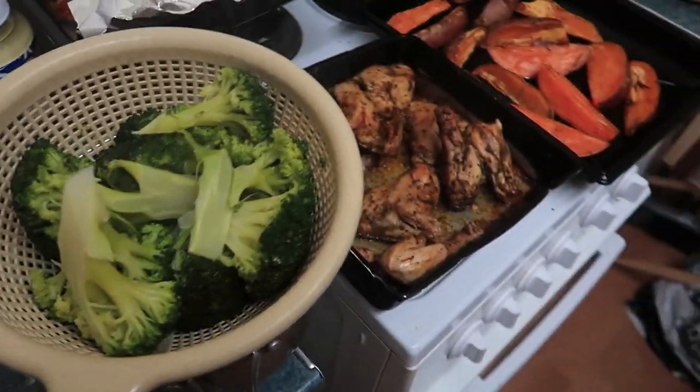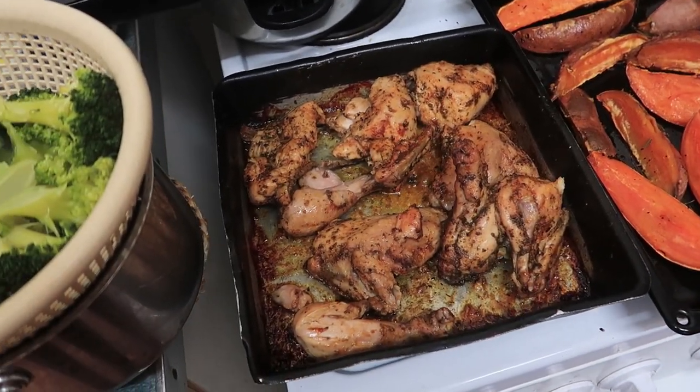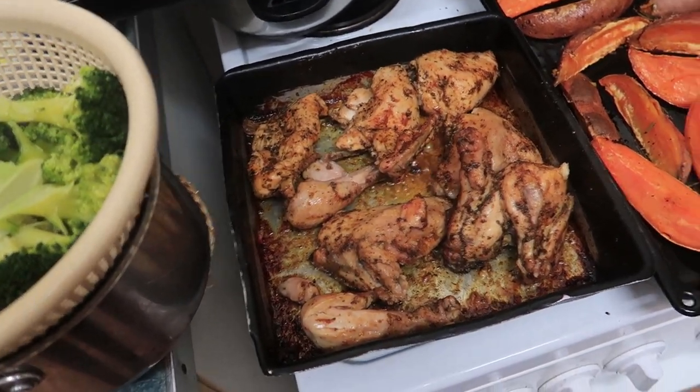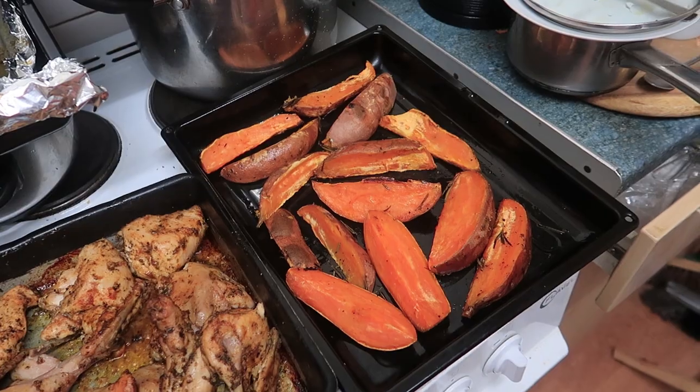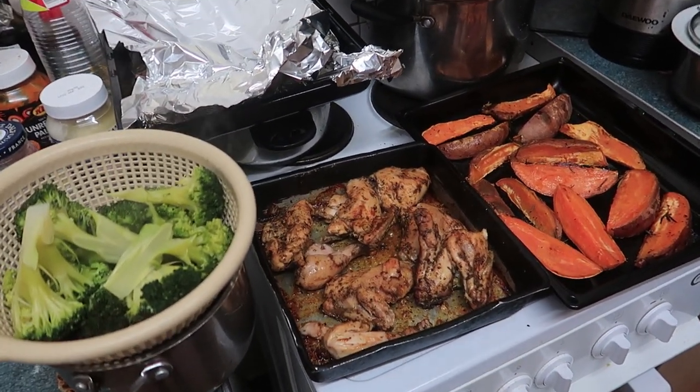Guys, so that's everything prepped. We've strained the broccoli, so we're just gonna let everything cool down. Look at that lovely chicken, all nice and golden, perfect. And same with the sweet potatoes. All right, we're gonna let this sit for a few seconds and then we'll pack it up when it's cooled down a bit and ready to eat for lunch.